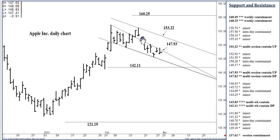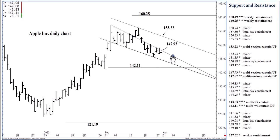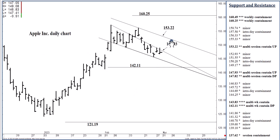And if we close today above 147.93, after having closed below 147.82 and then closing above this speed line, I do think we've got a 3 to 5 day rally to 153.22. And that's where the 3 to 5 day swing trade reverses and goes from being short down into the low 140s to being long into the lower 150s.